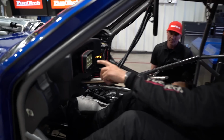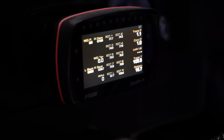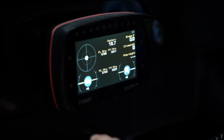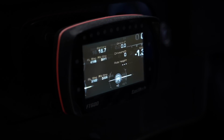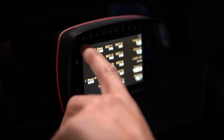Look right here in the ECU right now. I have a button right here where I can swap between screens. So it's easy for the driver. EGTs, trans pressure, trans temperature, the G meter right there, inclination of the car. Everything is right there within my reach. It's easy to go through the switch panel, but I can still do it right there, right?